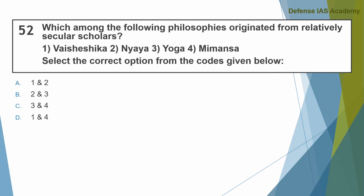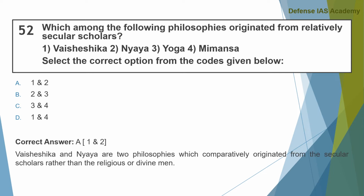Question 52. Which among the following philosophies originated from relatively secular scholars? 1. Vaisheshika. 2. Nyaya. 3. Yoga. 4. Mimamsa. Select the correct option from the codes given below. The correct answer is option A, 1 and 2. Vaisheshika and Nyaya are two philosophies which comparatively originated from the secular scholars rather than the religious or divine men.